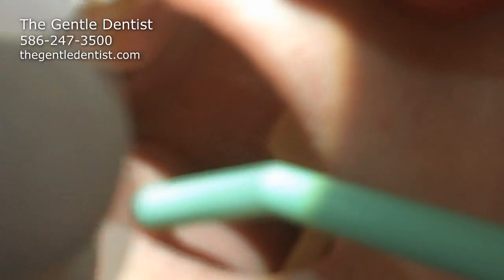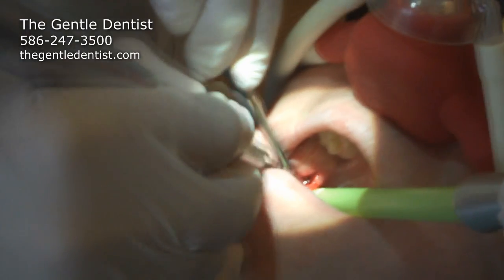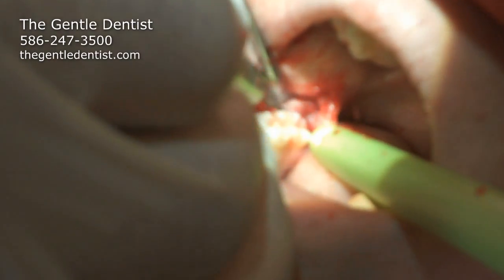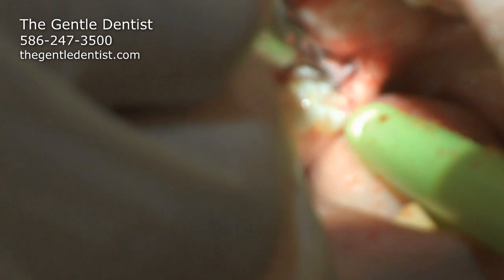Okay. Right there. So right now we went ahead and reflected the tissue back here. His tooth is sitting right in here. I'm just going to remove some of the tissue that covers it, and his tooth is right there, right underneath that area.